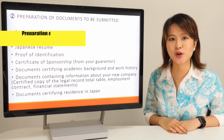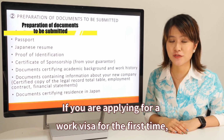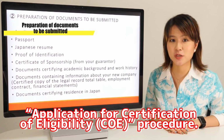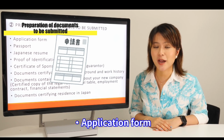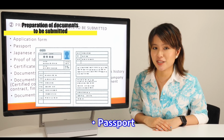So let's talk about the documents that need to be submitted. If you're applying for a work visa for the first time, you will need to complete the application for the Certificate of Eligibility, or the COE. So please complete all the documents as listed here. So first is your application form, second is your passport, and then your Japanese resume.